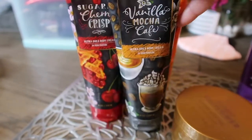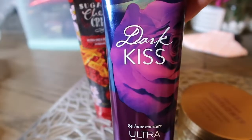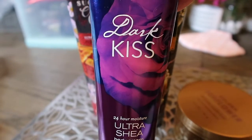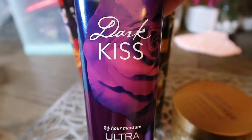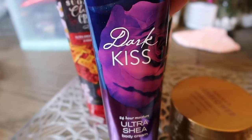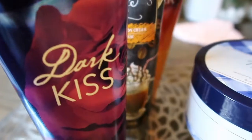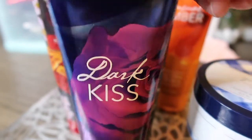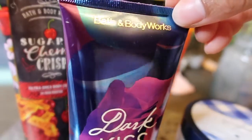Smells so good. Then I have Dark Kiss, my favorite Bath & Body Works scent. I get so many compliments and it brings me back to such good times. And this just smells like a smoky, plum, fruity, sexy, deep, sweet scent. Love that. And that completes my collection. I don't have a lot of body creams. I have definitely got some more during all these sales. So I'm so happy to build my collection, and I hope you guys enjoyed this video.